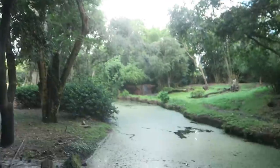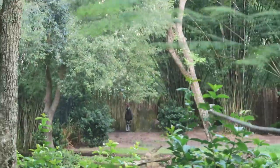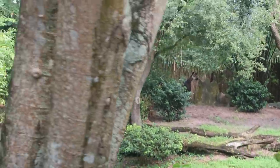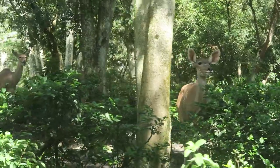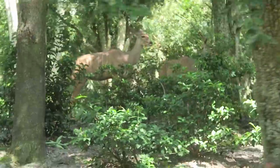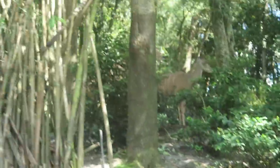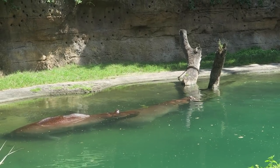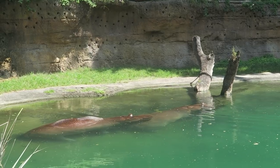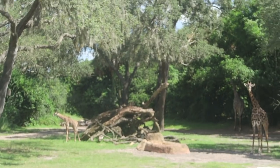That is called an okapi. They're typically pretty shy. So shy, in fact, that animal was not discovered in the Western world until about 1901. Look at those ears. Greater kudu. It is a black rhino. Coming up on guys, leave us alone. Look at those two hippos over there just relaxing. Now that is typically how they're found throughout the day in the water.